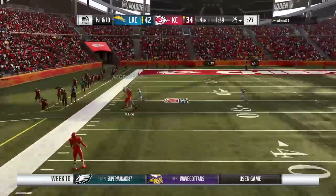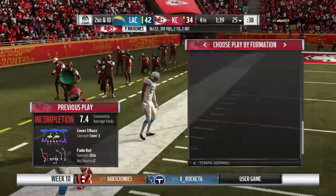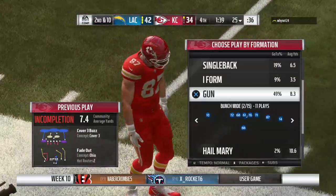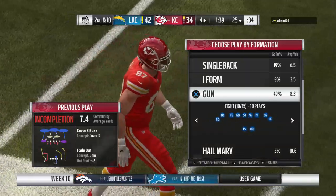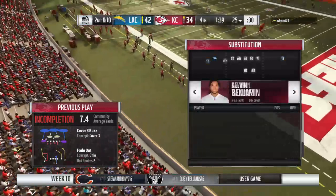Steps away to his left. And it drops down incomplete. Thought he might have had it. Instead, second down. There's definitely contact there, but it's the fourth quarter of a kind of tight game, and sometimes the officials just say, let them play.